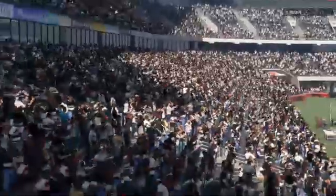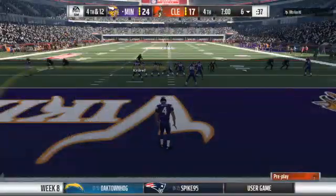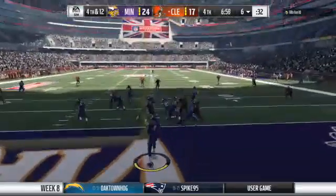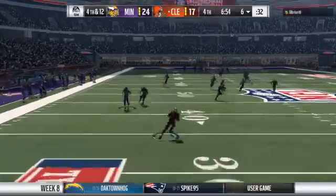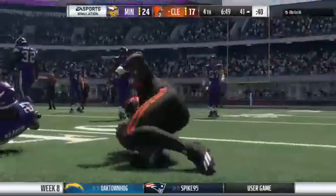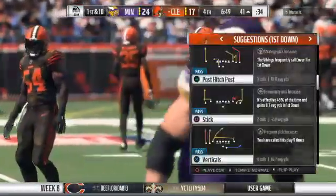Welcome back now here in London as we are just about set to go here in quarter number 4. Here's Ryan Quigley now as he's on to punt for Minnesota. And it's fielded at the 34. And now Cleveland geared up to take the field. And a tight game after punting last time. See if they can get something going on this drive.